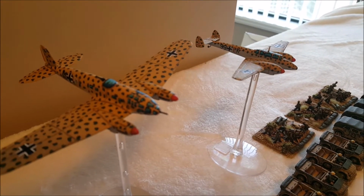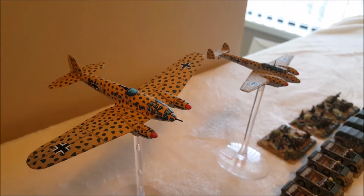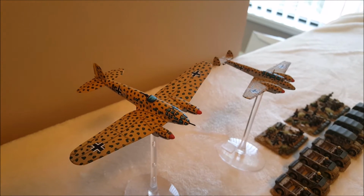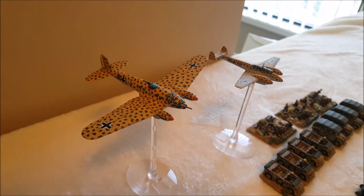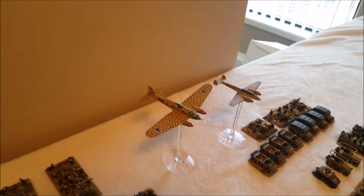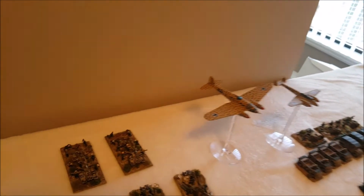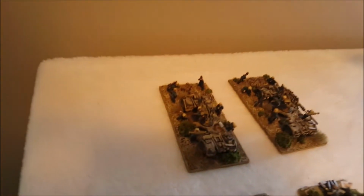The reason I'm showing these is because my Afrika Korps army is now actually complete, which is scary, because after playing Flames of War all these times, this is the first time I've ever actually finished an army. So let's just go through what I've got. We've already gone through the support, so we may as well clear out the rest of the support. I've got two 88s here.